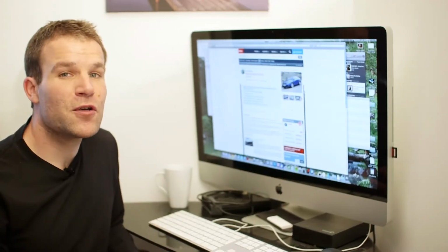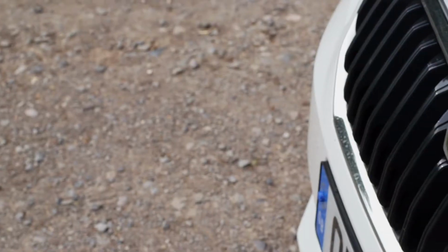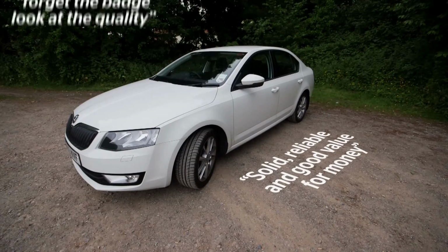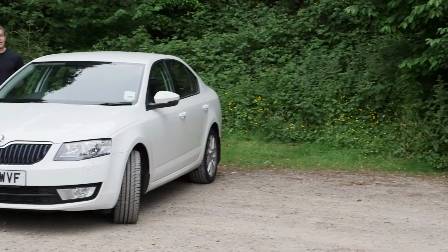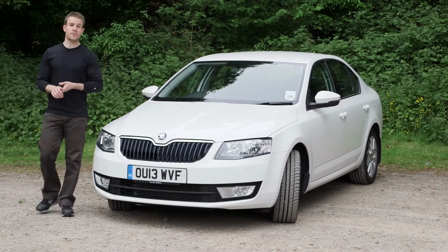We've had hundreds of comments from happy owners of the previous two Octavias in the Which Car survey, the largest of its kind in the UK. Let's pick a couple of comments at random. Solid, reliable and good value for money. Forget the badge, look at the quality. And simply, don't hesitate, buy one. Clearly then, this latest Octavia has a lot to live up to.